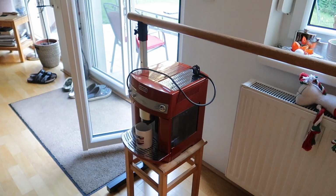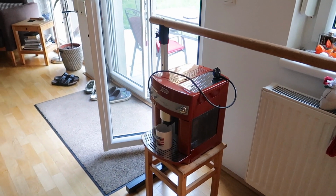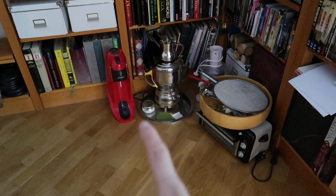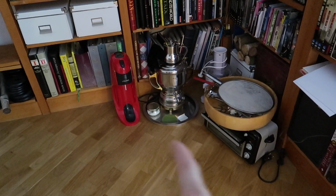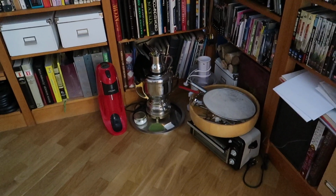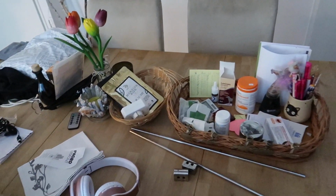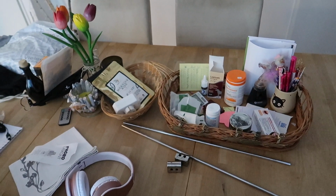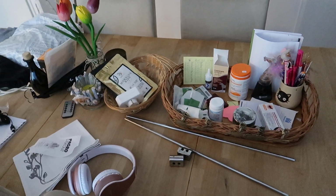So the coffee machine is standing here. Jack and I do not drink coffee, but the workers will definitely want a coffee. And here we have the club soda maker and some other devices that usually stand on the kitchen counter. And I have also some stuff here on the dining table, so it's a mess. This is my least favorite part of redoing something in the house.